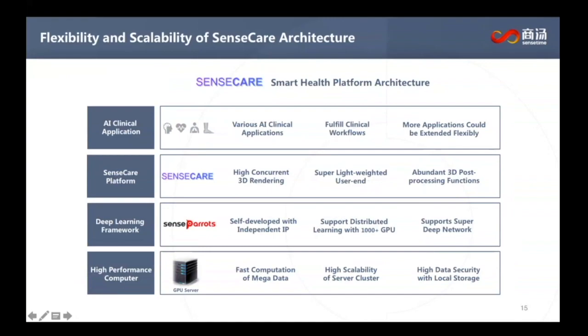In terms of the architecture itself, at the lowest level, we have the high performance computing, which makes use of the GPU servers. Above that, we have our own deep learning platform called the Sense-Parrots. It's been developed by SenseTime itself. Above Sense-Parrots, we are running different platforms like Sensecare. Sensecare is just one of them.